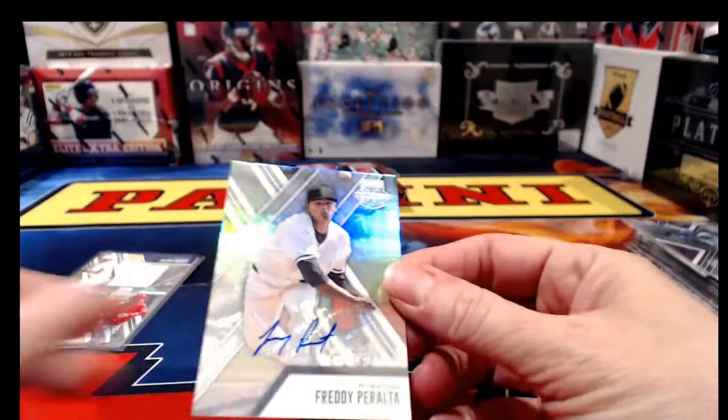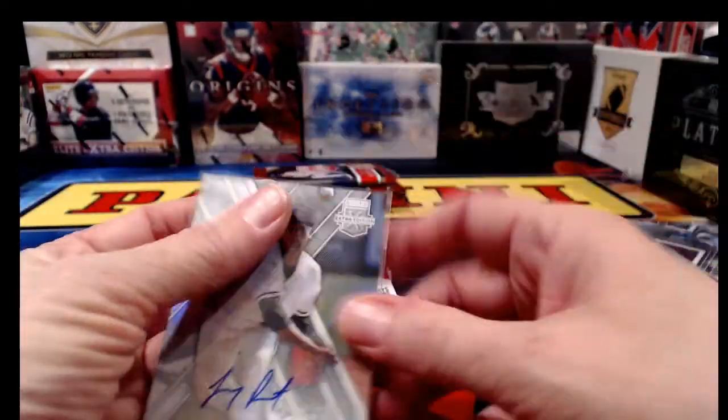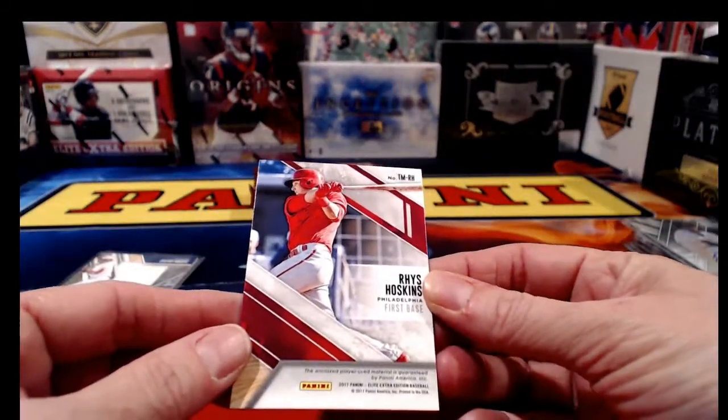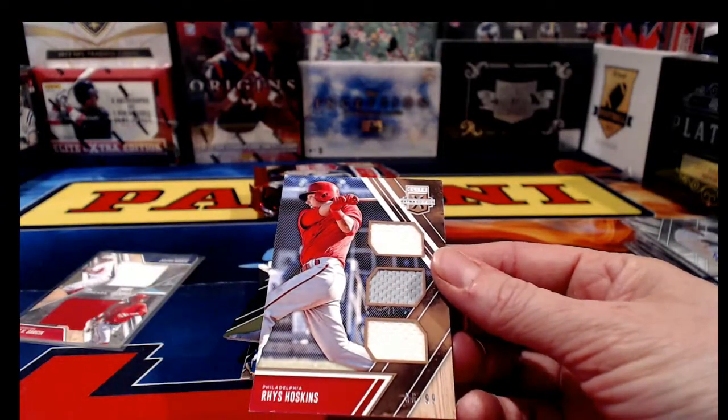To 200. Freddie Peralta for the Brewers. I think that's like the second or third Freddie Peralta we've pulled. Rhys Hoskins for the Phillies. Oh, I was hoping that was going to be signed. That's to 99, triple relics.